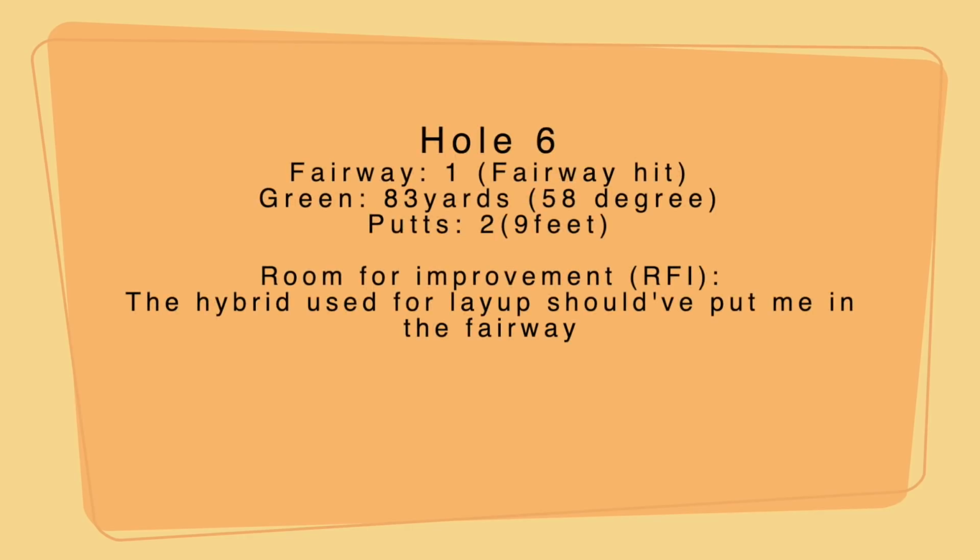So for this hole, as you can see, I actually wrote that the hybrid was the issue because I definitely think I could have hit it closer with the 58 degree wedge. Especially on this green, you do need to hit the fairway to make sure that you give yourself the best chance to hit a shot that is actually going to spin on the green, rather than when you're in the rough, then it's kind of up in the air what's going to happen to your shot, so you can't get it as accurate from the rough on this hole.